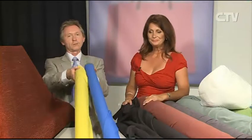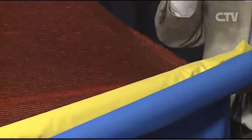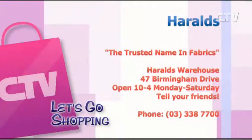Perfect. Lots of waterproof fabrics too. If you want waterproof fabrics, we have heaps, right through from high-tech waterproof breathables to oilskin. And of course the odd pieces of furnishing fabrics as well. It's not a lot, but still a good range. Harold's the trusted name in fabrics. Their warehouse is at 47 Birmingham Drive, 10 till 4 Monday to Saturday, 338 7700.